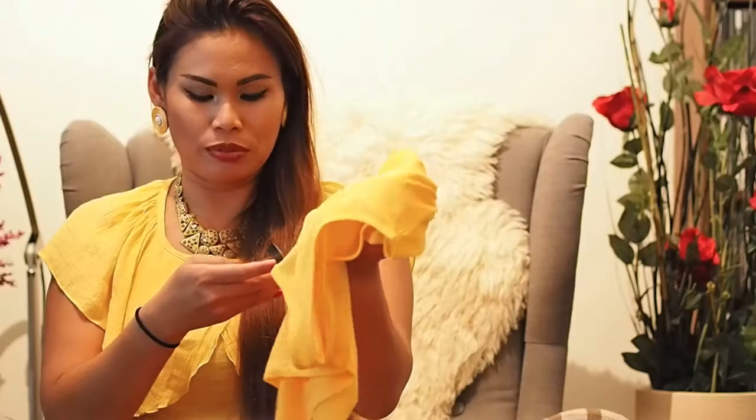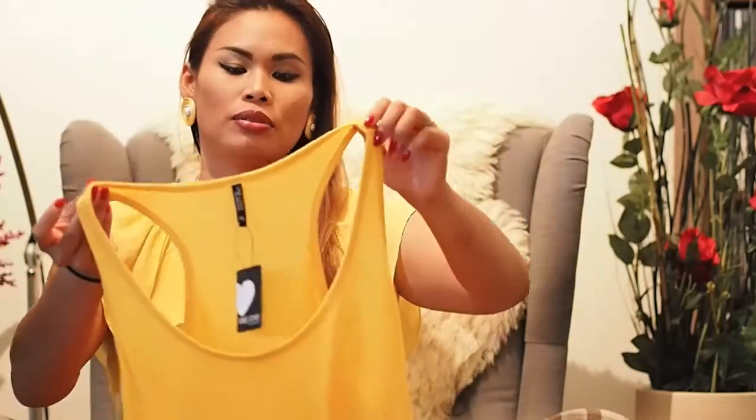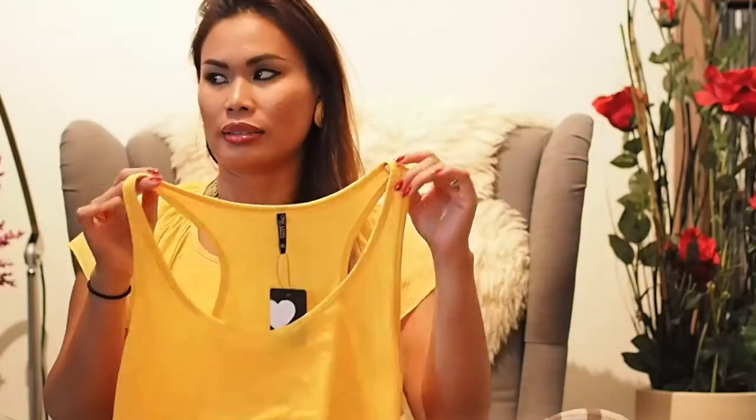It's very cheap, from the price of 5.99 euro, which I got for like 3 euro, and I bought 3 different colors. This is one of them, in yellow, but actually I have another 2 colors, in blue and orange.